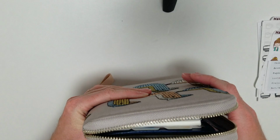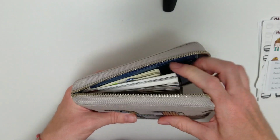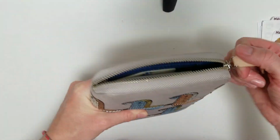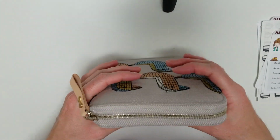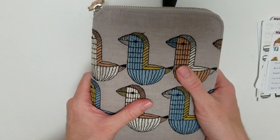You can see with everything in there, like the reference book and then everything tucked in the back, it only just zips up comfortably. You probably could fit more in, but I wouldn't want to strain it too much.